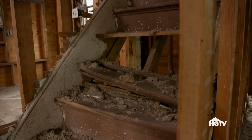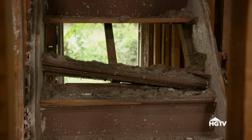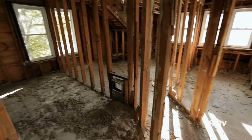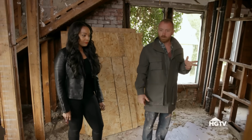Oh, Lord. Okay, come on. Okay, so I'm gonna need help. Oh, I wouldn't step there. I think I have no choice. I can't do the splits. We made it. That's interesting. 2-bedroom, 3 bedrooms total. Okay.